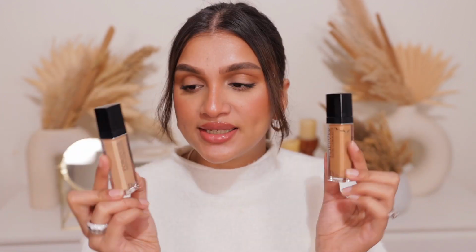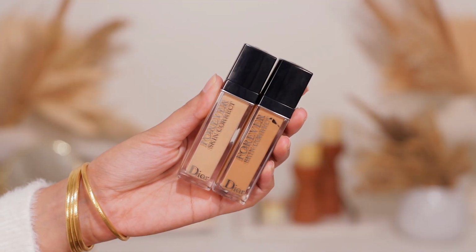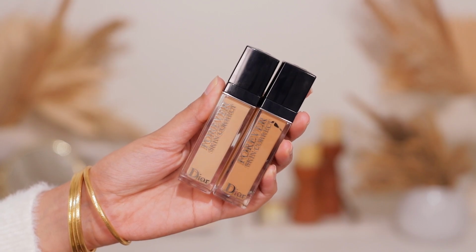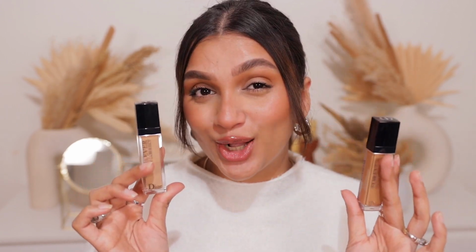The concealers that I loved last year are these. These are the Dior Forever Skin Correct concealers. I have two shades with me. One is 2W and the other one is 4W. Now I'll tell you why I have two shades. Firstly, one is a couple of shades lighter than my skin tone. The other one is one shade darker than my skin tone.